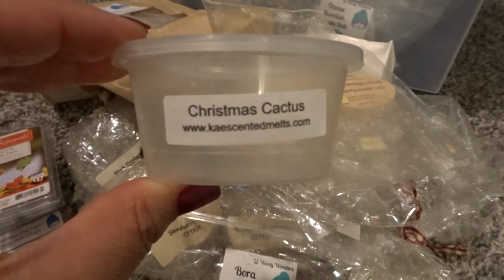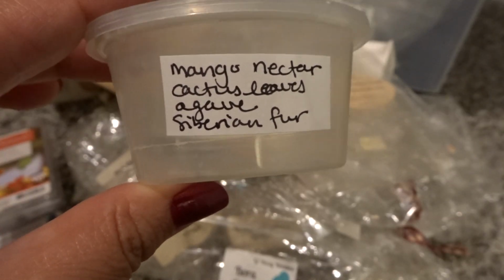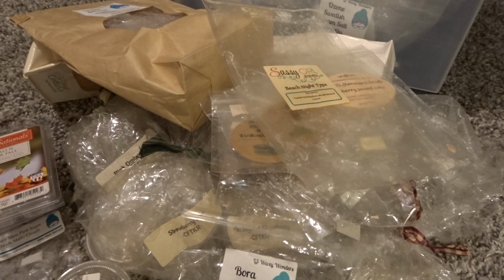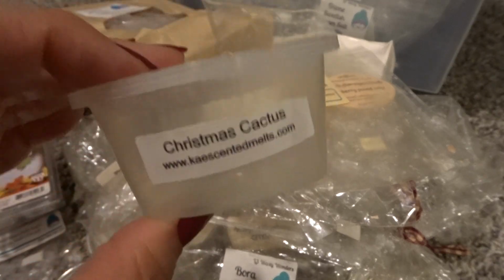From Kay's, this is Christmas Cactus, and this is Mango Nectar, Cactus Leaves, Agave, and Siberian Fir. I love this scent. I think it might be the same oil as Calypso from the Bathing Garden, or this oil is used in her Calypso blend. I'm not for sure because the Calypso description is different than this, but it just reminds me of it so much. But I love this scent.